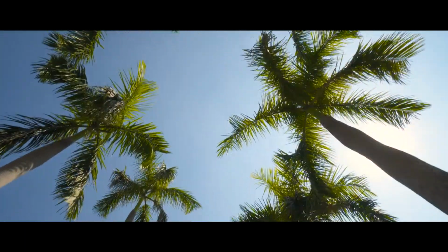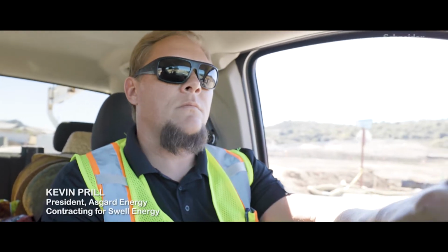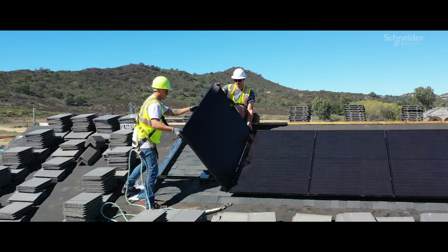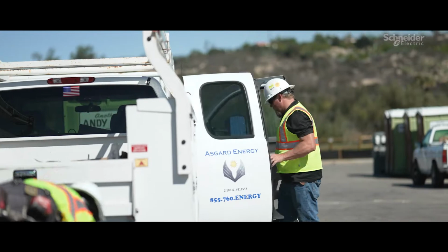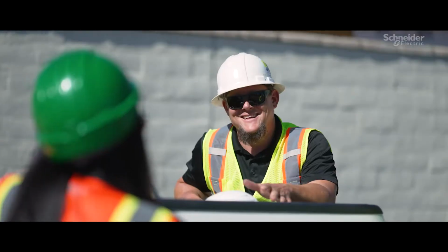I like living in California. The weather's nice, the beaches are good. I got into solar installations as the solar industry was taking off around 2008. The rest is history. The future for solar is bright, especially in the state of California, where we've got so much sunshine.